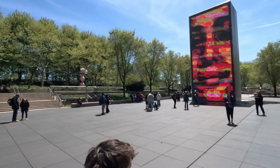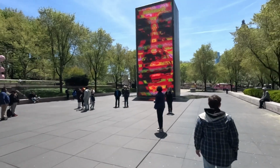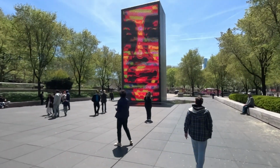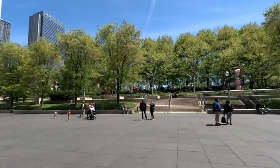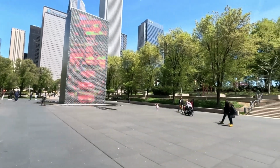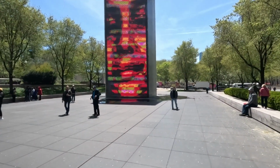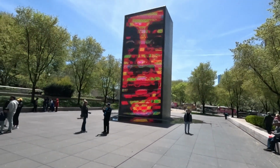Yeah, go over and stand by it. I don't know what this sculpture is. It's right over here next to the Bean. The Bean's just on the other side of that pillar. I would have got you, but you're having food trucks over there. Take a picture of Amanda by it.